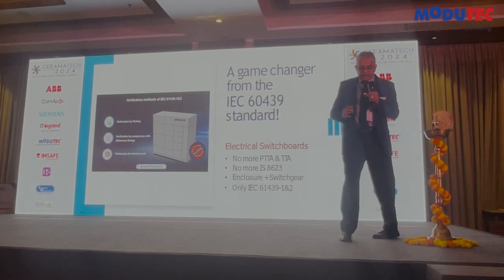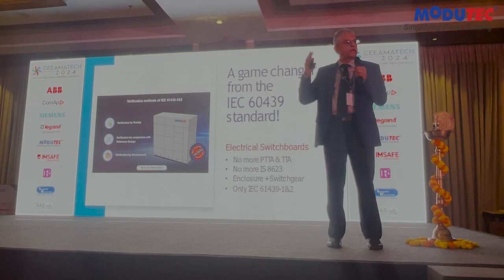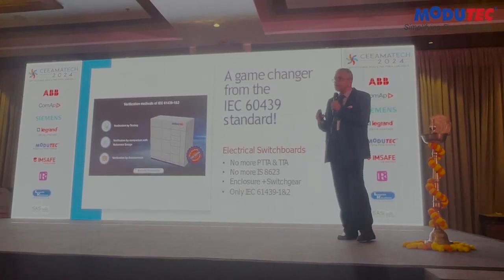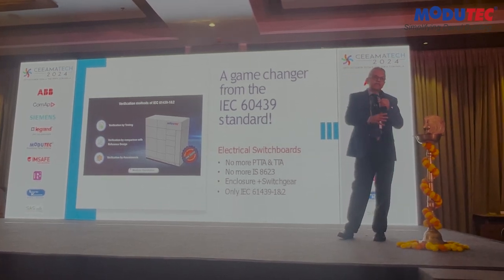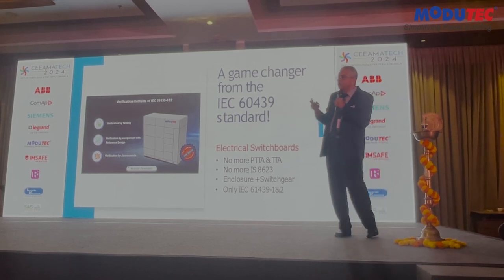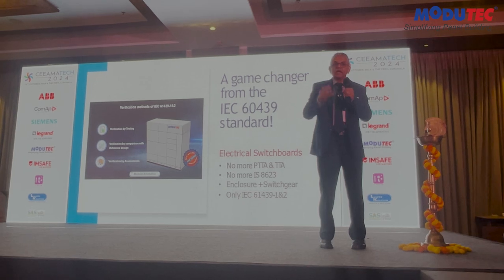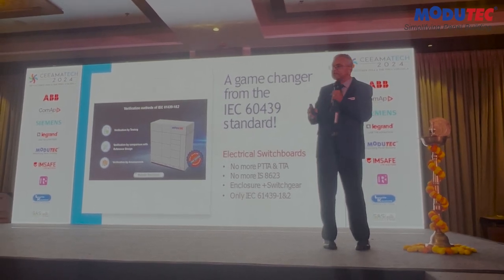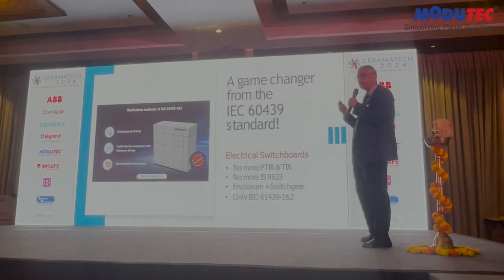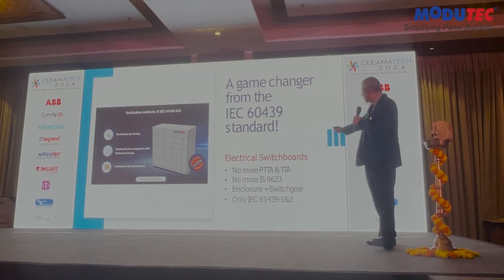So when IEC 61439 came after making IEC 60439 obsolete, this has been a game changer for several reasons. One, earlier we were testing only the enclosure with the busbar systems, and we weren't really looking at the major other contributor to the switchboard, which is the switchgear manufacturer. Today, 61439 insists on your looking at both the enclosure system as well as the switchgear which gets tested along with it. So no more PTTA, no more TTA, no more IS 8623.